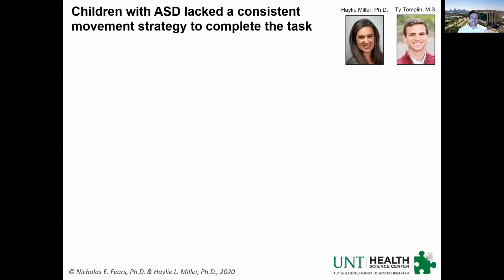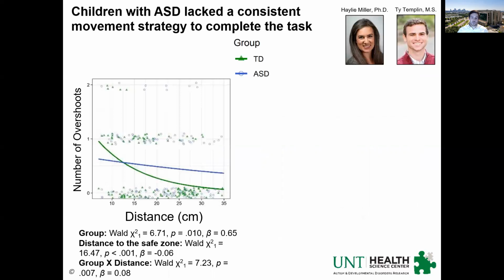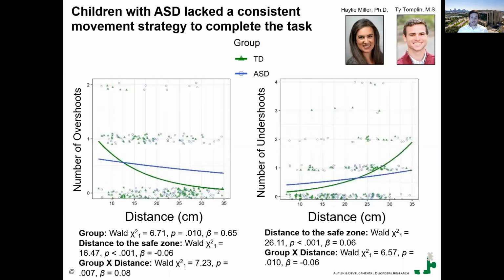Next, we looked at strategies and the errors that children were making when moving to the safe zone. TD children were more likely to overshoot near targets than far targets, and conversely were more likely to undershoot far targets than near targets. ASD children, on the other hand, do not seem to have a consistent movement strategy for completing the task. Children with ASD made similar numbers of overshoots and undershoots for both near and far targets.